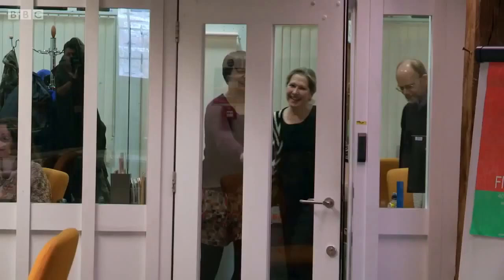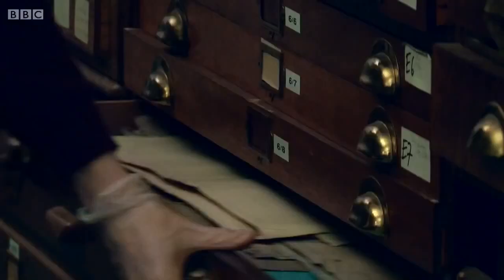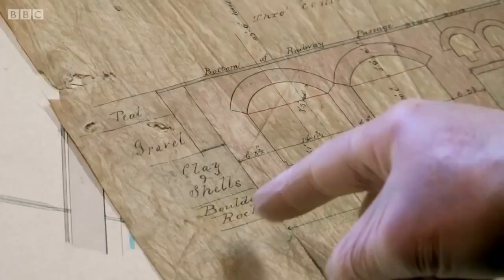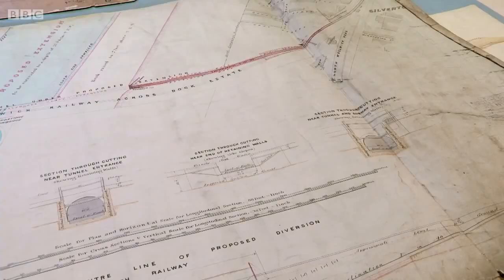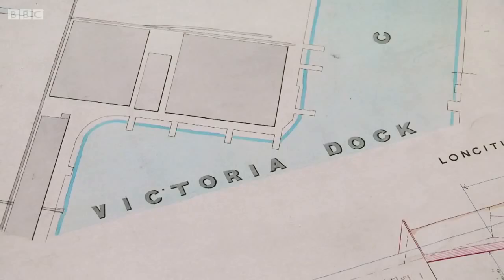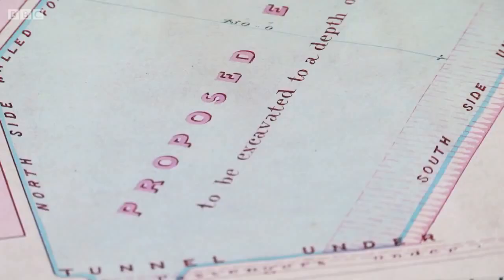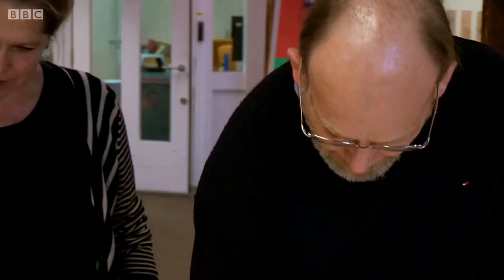Linda and structural engineer David Wild are doing further research on the new plan to seal off the waterway above the Connaught Tunnel so they can rebuild it from the top down. Relatively impermeable. The original engineer's drawings of the tunnel are held in the archives at the Museum of London Docklands. So there it is, there's Victoria dock. This is going to be the Albert dock when it's done, isn't it? But at this time, it's actually called the proposed extension. Proposed extension. So they haven't actually decided on the name, funnily enough.